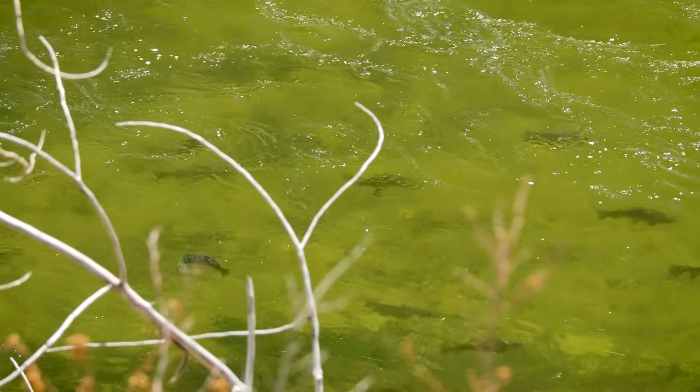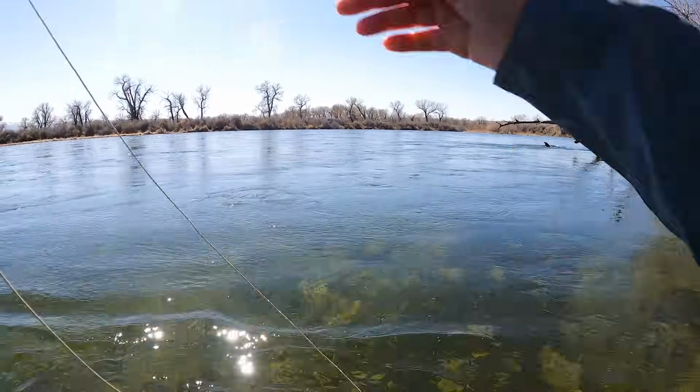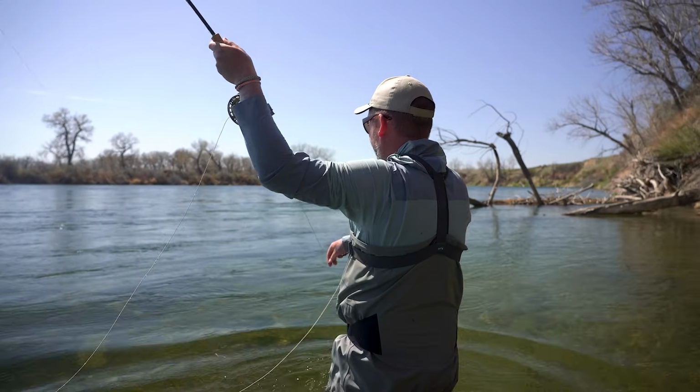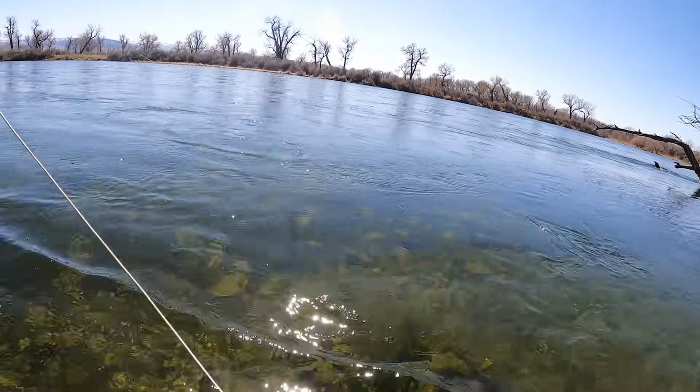It's a good fish. You can know right away. You can feel it. Get him past that log. Stay out of this hole. This is a good fish. You can feel it as soon as you set the hook. Keep him away from this log.